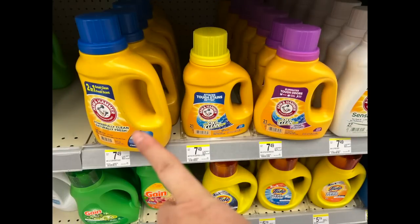So this week, the Arm & Hammer is $1.99. I stupidly thought the toilet paper and disinfectant wipes by Walgreens would be part of it. It is not. It is only the Arm & Hammer detergent. Just be really mindful, guys.